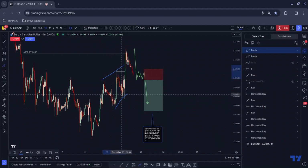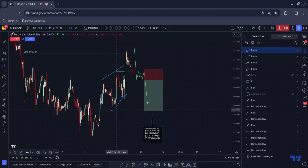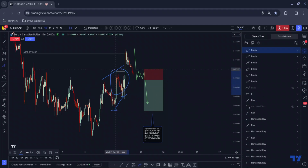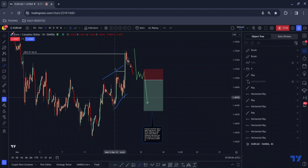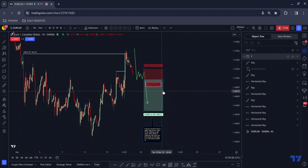So the reason I haven't got my risk to reward tool set to here, I've got it set to here, is because if price was to do something more complex, that will be likely where it would do it, because that is the start of this piece of structure. So if that was to occur, then I would be able to manage this for something in the region of 2.5 to 3%.